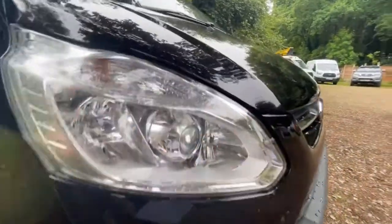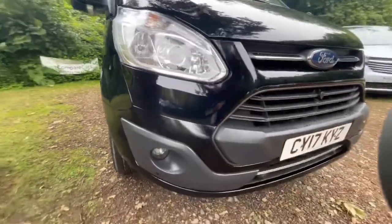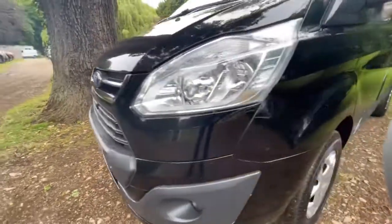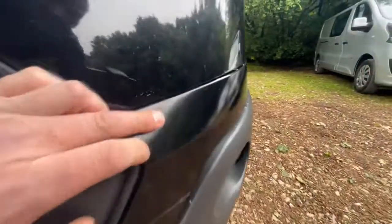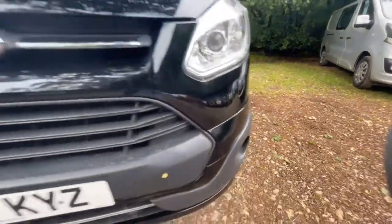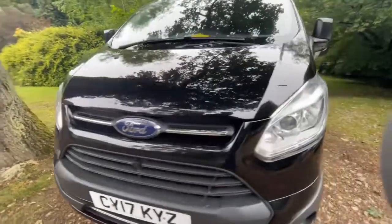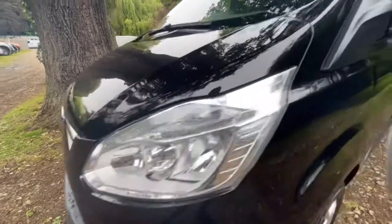So hopefully you can see driver's side headlights in nice clean condition, as is the front bumper. Noticing it's got parking sensors, and as you can see, it's in nice clean condition. Being really critical, it's obviously got a stone chip there, but other than that, it's in nice clean condition. Looks good. Passenger side headlights in good condition as well.